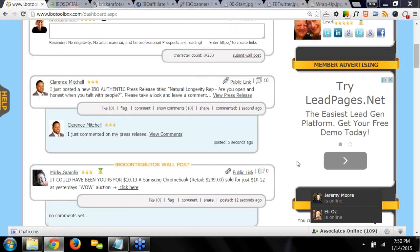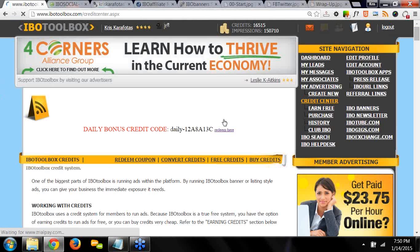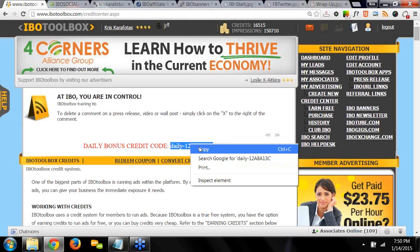So let's go to the credit center and let me give you your credit coupon codes. We're going to go back to the dashboard and go up to the credit center. We're going to click on that and click on redeem coupon. Okay, and incidentally, for those of you looking for the daily bonus credit code, there's also a bonus credit code every day. This changes. You've got to copy the whole thing, so you're going to highlight that and copy it. So we'll do both of these, okay?